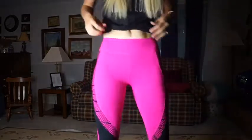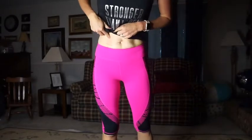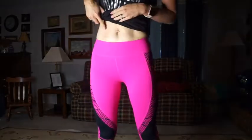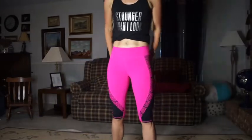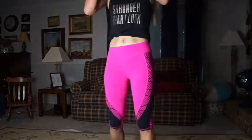Okay, let's see. So these ones still fell down a little bit, but not too bad. About an inch. But I really don't feel like I have too much in the crotch, maybe a tiny bit. But overall, I think they did pretty good. What do you guys think?